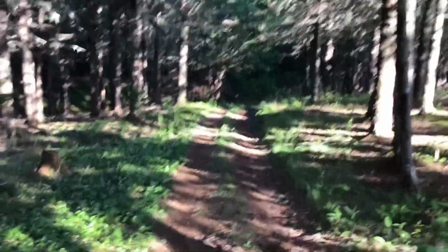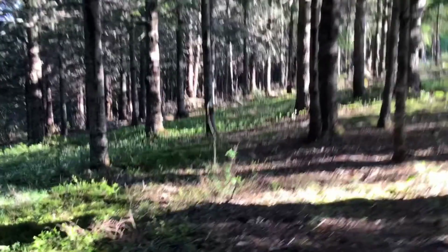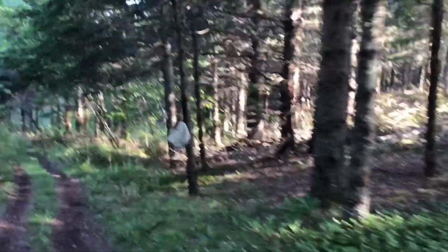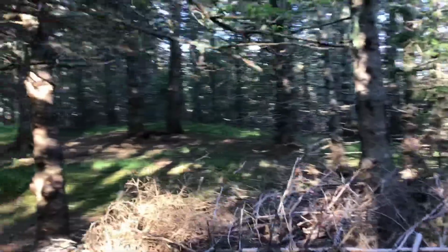Okay, here we go. We'll continue on downhill. So that's where I've been doing a lot of the work. You can see all the piles. We're going to bring that out and we're going to rent a chipper, and we're going to make some mulch and some compost. Here's another old pile.